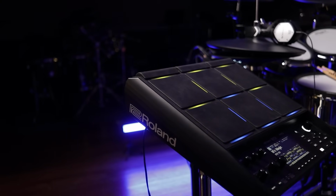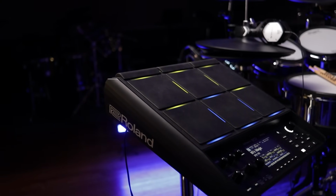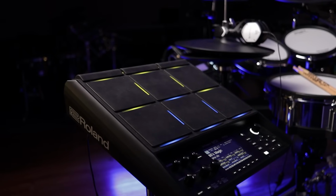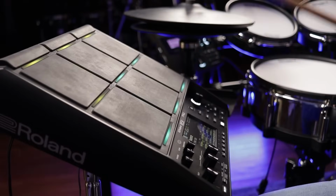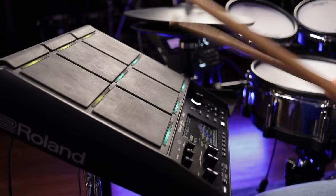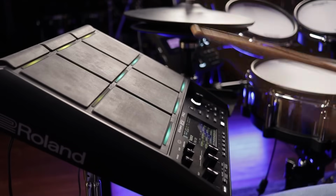The SPD SX Pro, I'm actually a little bit surprised they're putting this on sale like this because it's a really, really new device. I played it a couple of times. It is really, really good. It's beyond what I personally need. This is like the most powerful sample pad in the whole industry. It is really, really good, but it's beyond what I think most drummers would need.